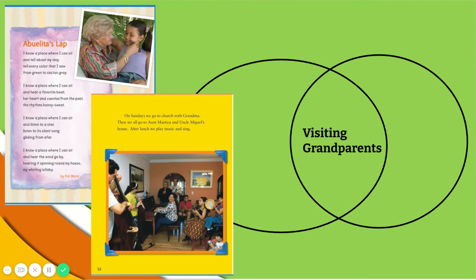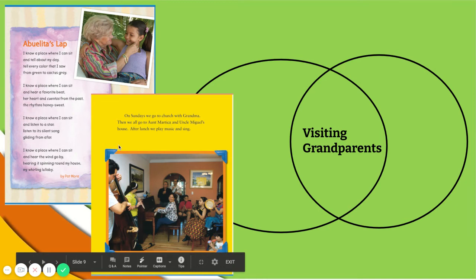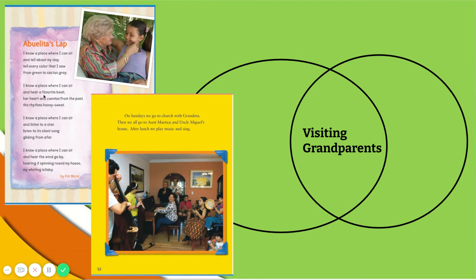Wow. So in both texts, we see that visiting grandparents is a really big part of Camila's life, and it's a really big part of this child's life. Abuelita means grandma. And here we see that Camila, on Sundays, we go to church with grandma. These two texts are the same because they talk about grandparents and they talk about visiting grandparents and the feeling that we get. The poem tells us about the feeling we get when we visit Abuelita, and Camila's text called My Family tells us about her going to church with grandma. So we know that both texts tell us about grandparents and what it means to visit them.